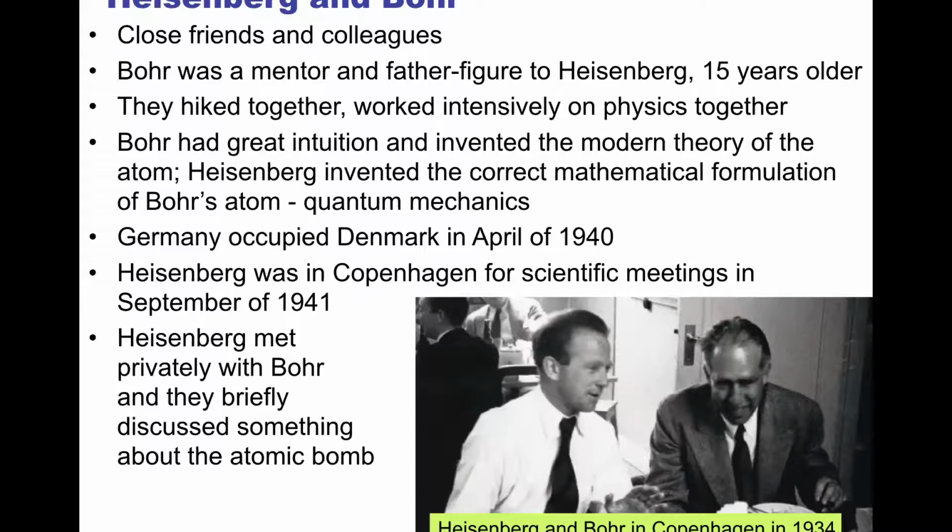And Heisenberg often came to Copenhagen for scientific meetings. This is a photo of them in the lunchroom at Blegdamsvej. I've been in that room many times. Niels Bohr and his protege Heisenberg meeting before World War II.